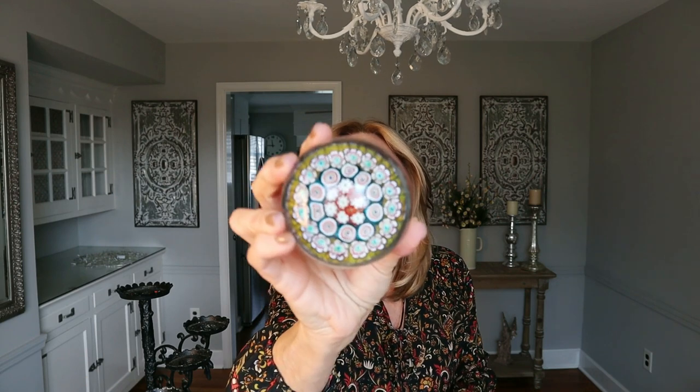Now these are not marked, so I don't imagine I'm going to be able to identify who's made them, whether they're Murano or there's another famous company that did a lot of paperweights. Begins with a P. I can't remember it right now. And I got this one, Millefiori.